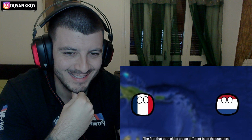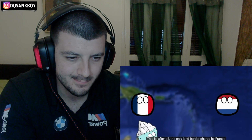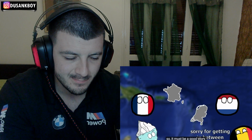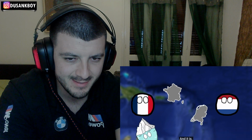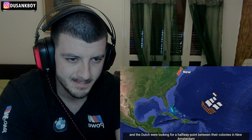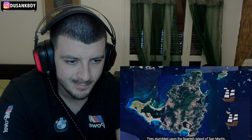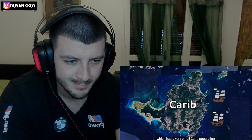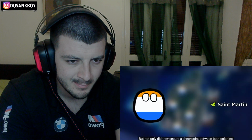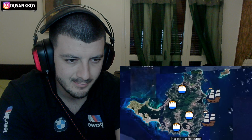The fact that both sides are so different begs the question, how did they end up sharing an island? This is, after all, the only land border shared by France and the Kingdom of the Netherlands, so it must be a good story. Okay, and it is. Let's see what the date is. 1631, and the Dutch were looking for a halfway point between their colonies in New Amsterdam, present-day New York, and Brazil. They stumbled upon the Spanish island of San Martin, which had a very small Carib population, if any, and decided to claim it. But not only did they secure a checkpoint between both colonies, they also discovered that the island was rich in a certain resource.